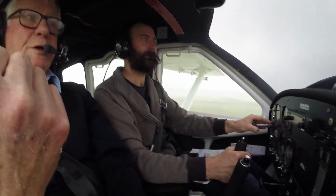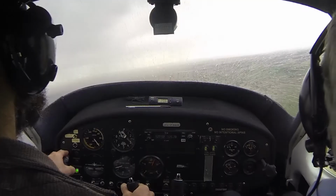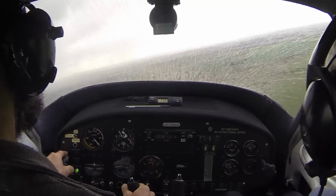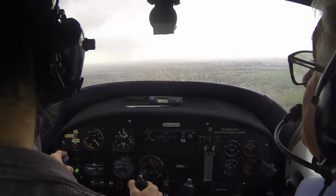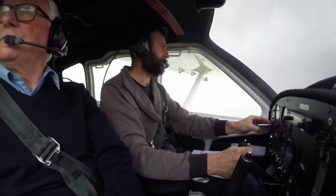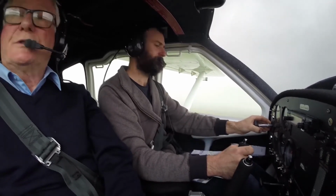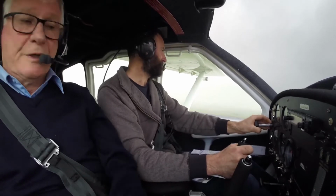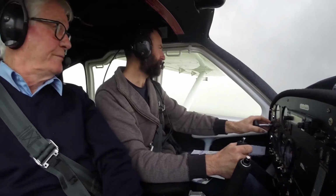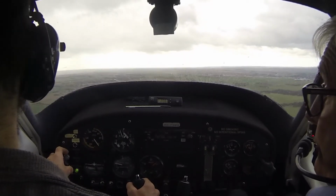Don't go any lower, you're getting too low now. Come on, we've got to get down before this rain. This is an emergency. Relative emergency. Just watch your height there. Yeah, that windsock's still 27.